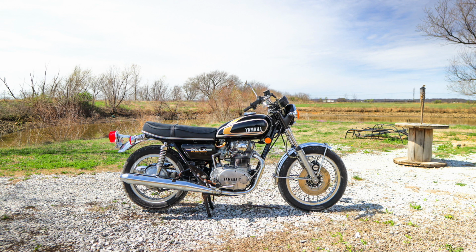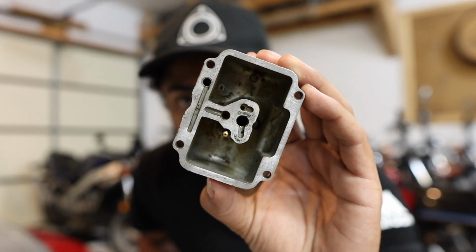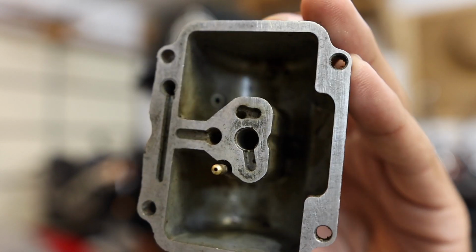Talking about the bike that's right behind me, a bike that you guys haven't seen in a few months, is my Yamaha XS650. That's a 1975. I currently have the carbs torn apart. One of the carbs, the bowl of the carburetor, let me just show you actually. So the jets of the carb are actually in the bowl, and it's hard to see, but the jets have permanently fused themselves to the bottom of this bowl.